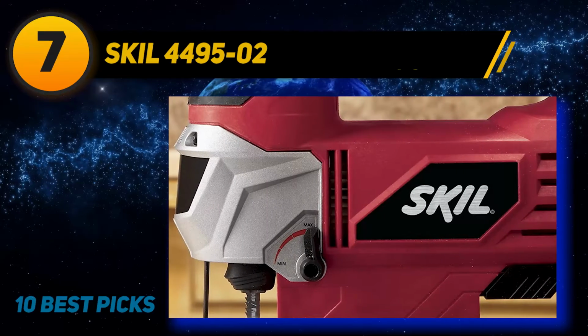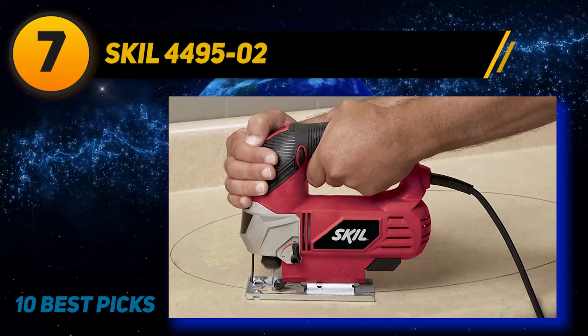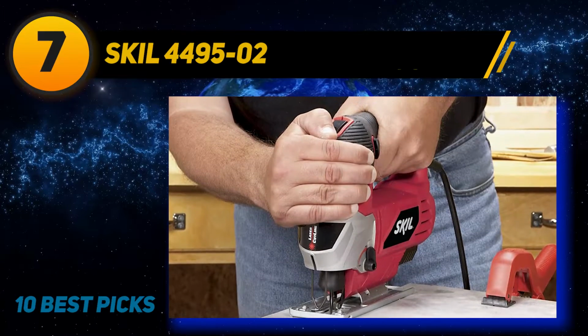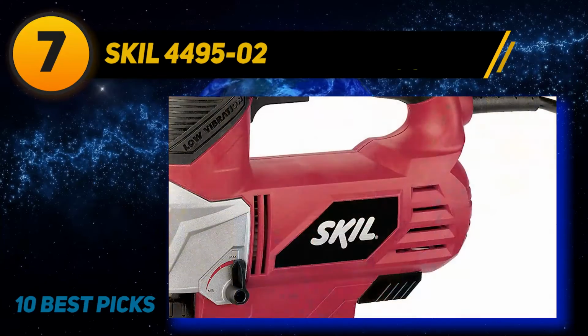Although this saw has a ton of great features, it is on the lower end as far as pricing is concerned. You may be thinking, isn't this a positive? It can be. The problem with some of the lower-priced saws is that they tend to jump around. This saw is not the smoothest option out there.